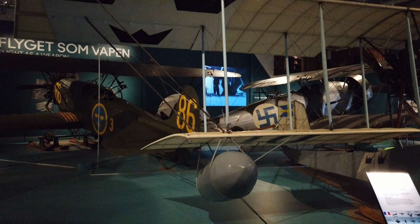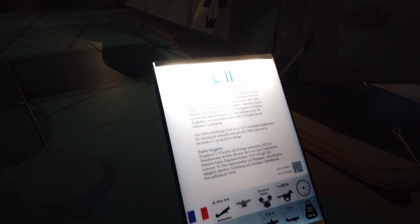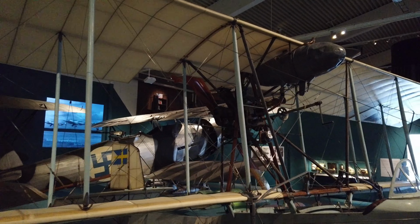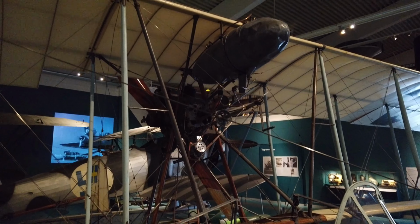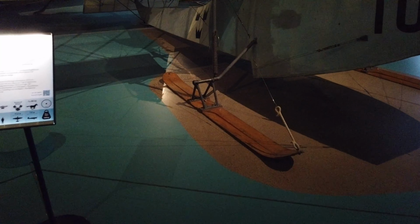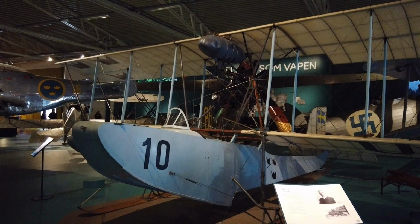Let's take a deeper look into the technical aspects of the Donnet Lévêque. Of course, as you obviously can see, it's a double-decker. The top wing is much larger than the lower wing, and also it's a push engine. That means that the propeller is in the back, pushing the airplane forward, instead of the usual way, when you have a pulling propeller.